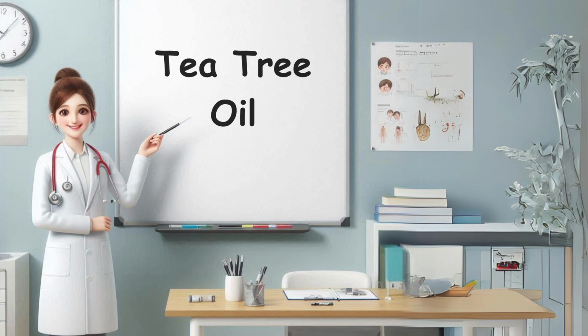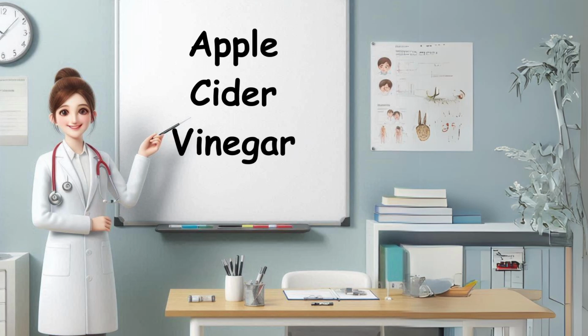Tea tree oil is another powerful remedy. It has antifungal and antibacterial properties. Dilute a few drops of tea tree oil with a carrier oil, like coconut or olive oil, and apply it to the affected area. Remember to do a patch test first to avoid any allergic reactions. Apple cider vinegar can also be very effective. It helps to restore the natural pH balance of your vagina, creating an inhospitable environment for yeast. Add 1 to 2 cups of apple cider vinegar to your bath water and soak for 20 minutes.